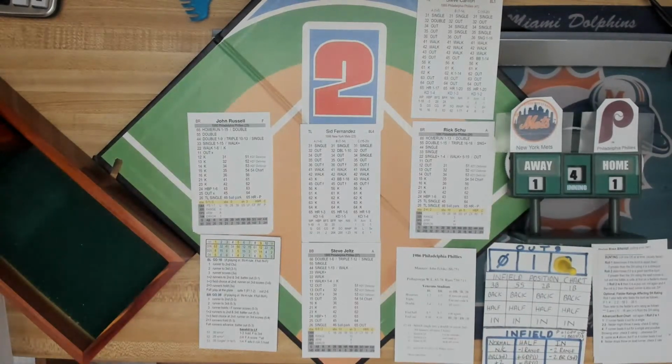Fernandez having trouble. And that is a 46. That's at the ballpark. It's a 17. And let's see here. Stretch single into a double or out at second. All runners advance 2 bases. Fielded by the left fielder. Use the outfielder's assist rating to check safe or out.